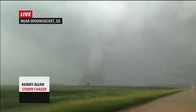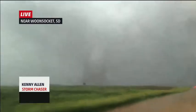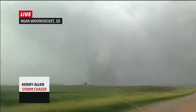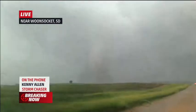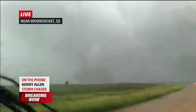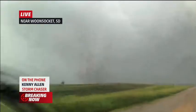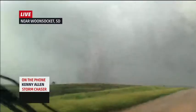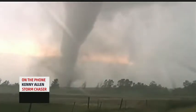If you're able to take my feed, yeah, we are looking at that right now, Kenny. Yeah, you can see that right in the middle of the screen. It is gray and it is rain-wrapped, so it's hard to define. But the circulation at the bottom is about a block wide. It has caused damage. This storm has produced multiple tornadoes this evening. We have damage in other towns, Wessington Springs. This storm is moving almost due north. It is moving east a little bit, so this is going to go northeast right into Alpena, South Dakota next.